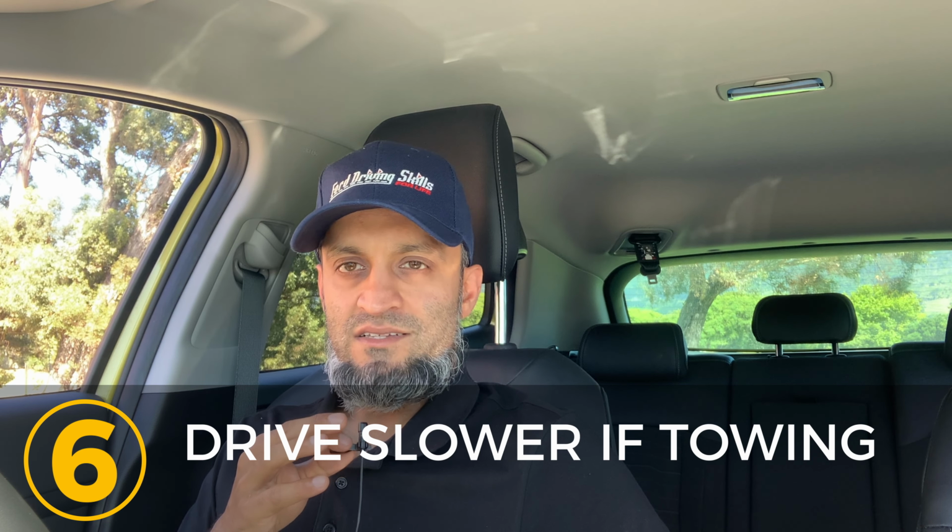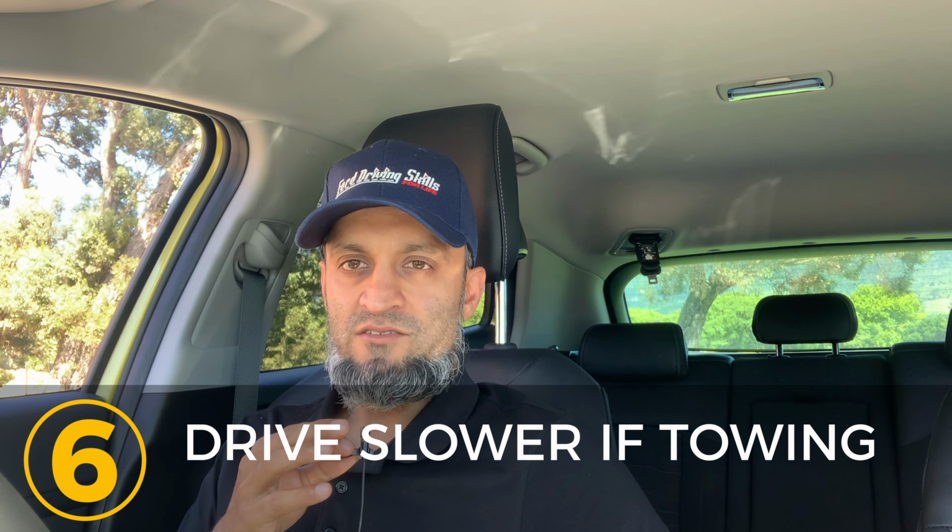If you're in a situation where you have to tow, now remember I said earlier in the video that weight is your enemy. So towing, obviously you're going to use much more fuel than normal. So what you should do is, if you are towing a vehicle, drive about 10 to 15 kilometers less than the speed limit, because this will help you to maintain the fuel consumption.